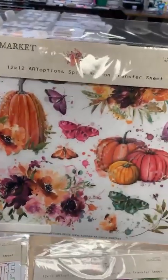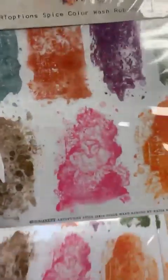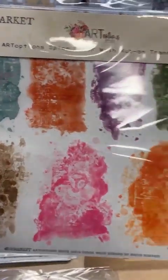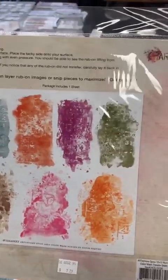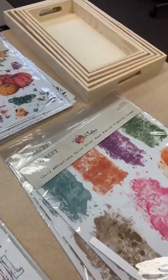So here is the large 12 by 12 rub-ons. And then we also have the color wash rub-ons as well. Look at them this time though. Do you see that lace print in them as well? Is that not gorgeous? So you've got, what is that? 7 different color swatches. Yep, 7 different color swatches there. That's all going to match the pumpkin, or the spice. I wanted to call it pumpkin spice. No pumpkin spice in there, just spice.